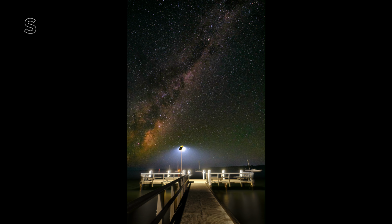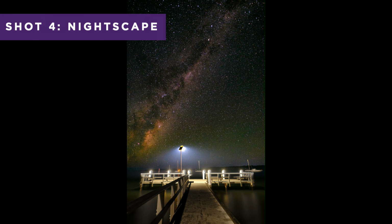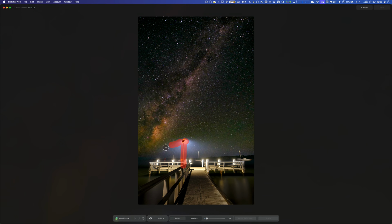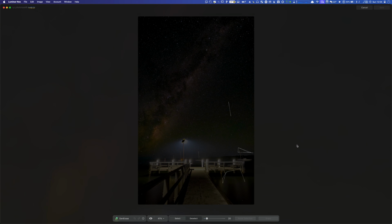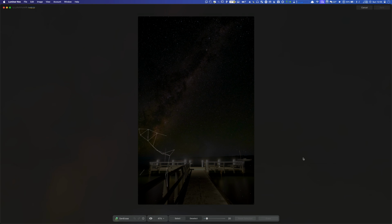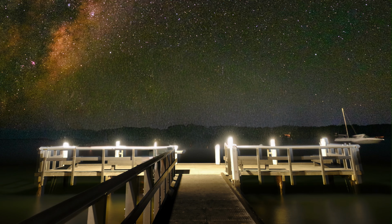For the next test, I decided to try the apps on a night shot I took at the local wharf. The tricky thing with this one is the light cast by the lamp I'm removing. Luminar Neo took 27 seconds, and the results were excellent. I expanded the mask area to take in more of the light cast by the lamp, and it did a brilliant job. Would have been nice to add back some of the boats, but the end result is a clean looking image with no weird AI rendering issues.